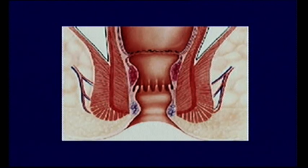Majority is still practicing it under general anesthesia or regional anesthesia, but it's essentially a daycare procedure. It is virtually devoid of pain because the staples are well above the dentate line. All intervention is in the rectum, well proximal to the dentate line, in an area which does not have any somatic sensory distribution. So this is stapled anopexy.